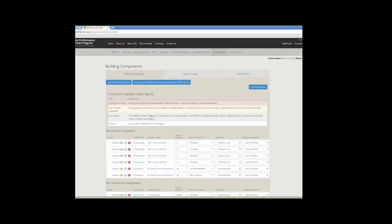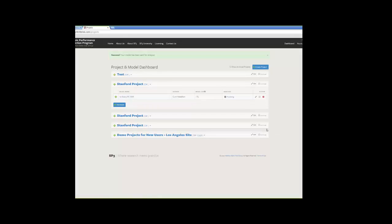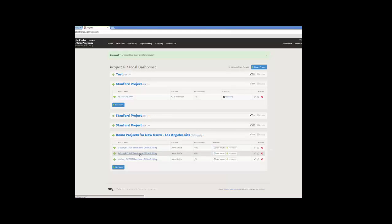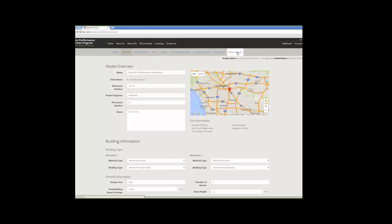So once you have all of your building components in there, right, now that's the end of the process. So now we go to output results. This hasn't been run yet, so let's run the analysis. It goes and starts to run on the system, on Amazon Web Services, and it shows this processing. So it'll probably take a few minutes to run. So while we're waiting, let's go and look at the results for this one here. Right, I set this one up to look at some of the results. So this is an 8-story at an LA site, but just to show the results, let's show what that looks like. So go to output results.